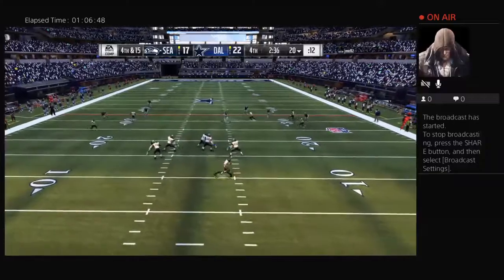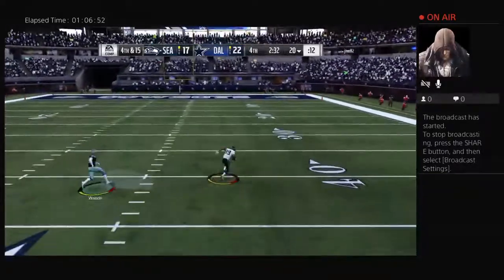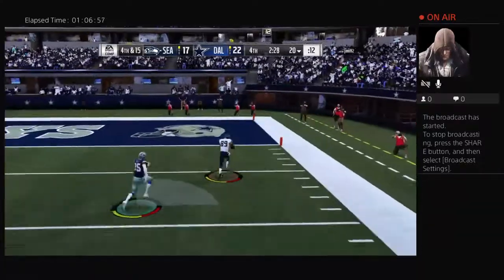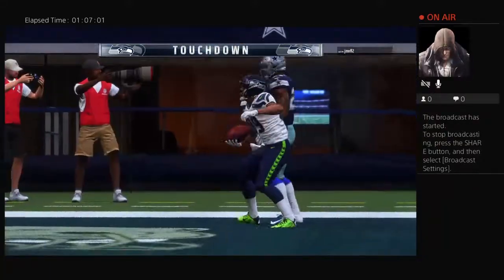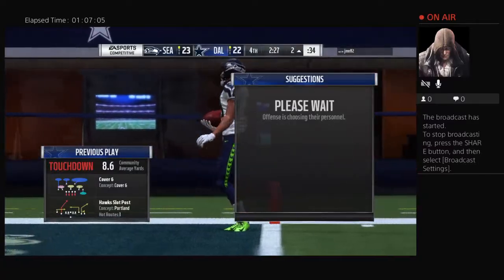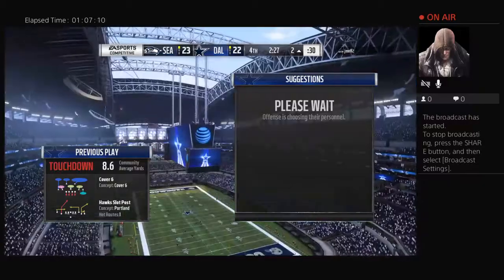As expected, they're going for it to keep the drive alive. Flushed out right. He's got a man complete. The 20, 10, and all the way in. Touchdown, Seattle. Making a hat trick for Russell Wilson. 3 touchdown passes now. And the Seahawks have taken the lead here in the 4th.